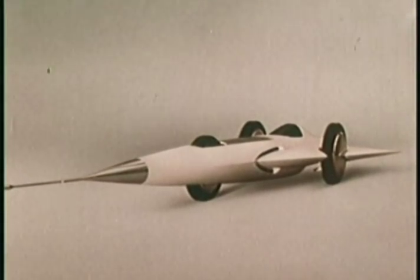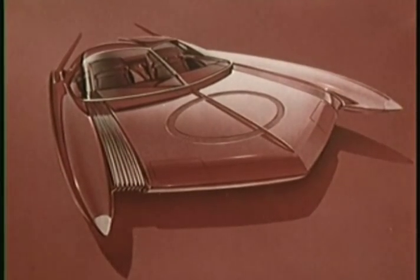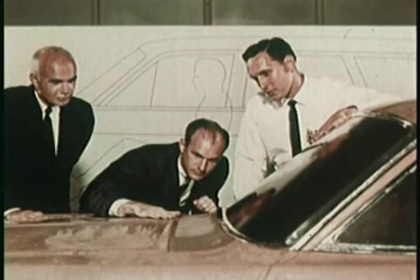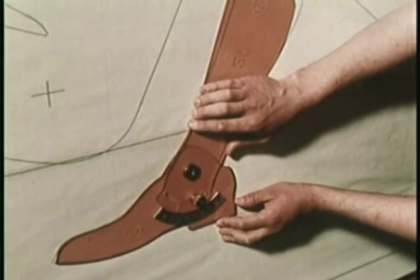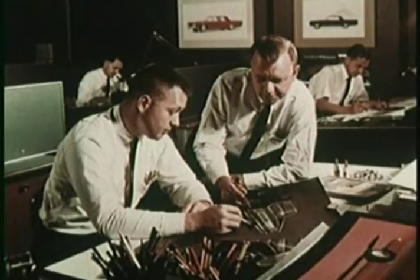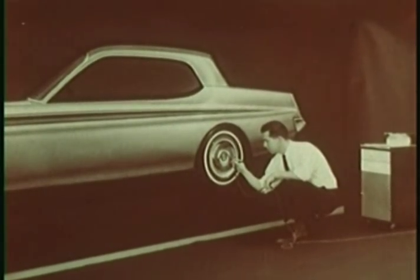Today's dream cars are a source of inspiration for the stylists. While some are working on ideas for the distant future, others are concerned with features that may be used in the next few years. In attacking a design problem, the stylist must think first of the vehicle's occupants. Safety and comfort, along with beauty, are of basic importance. He explores many directions. Finally, the best features coalesce into the design that is approved for the next stage.